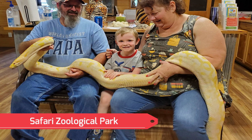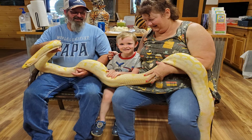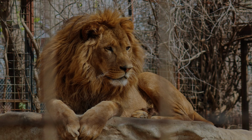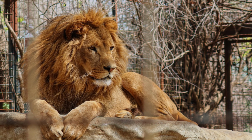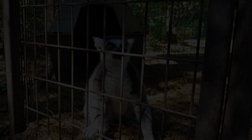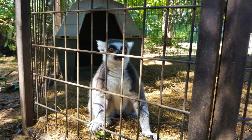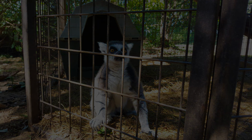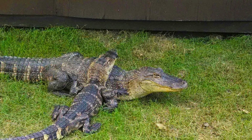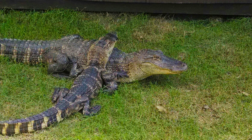Number 3. Safari Zoological Park. Safari Zoological Park in Kearney, Kansas, is widely regarded as one of the best and most unique wildlife experiences in the state. Established in 1989 as a refuge for endangered species, this small but diverse zoo offers visitors an intimate and interactive encounter with a wide variety of animals, including lions, tigers, bears, wolves, hyenas, lemurs, sloths, kangaroos, and more.